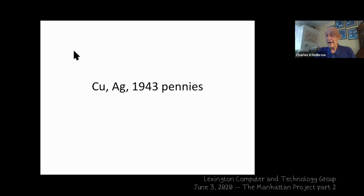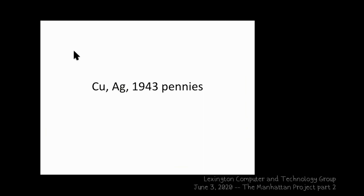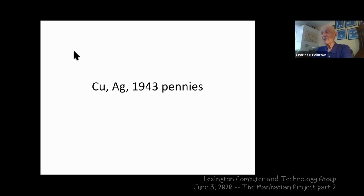Yeah. So, I don't know, how many of you remember 1943 pennies? If you have a copper one, you're lucky. Yeah, well, there weren't very many of them. And one reason was there wasn't much copper. There was this copper shortage.